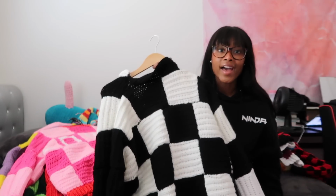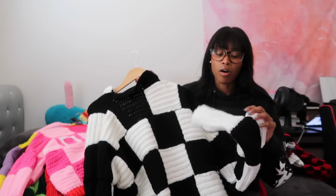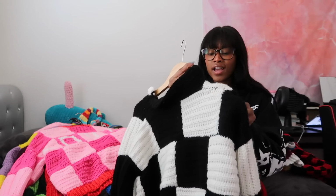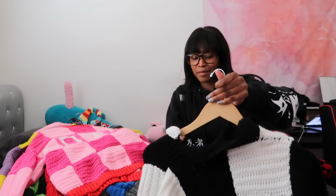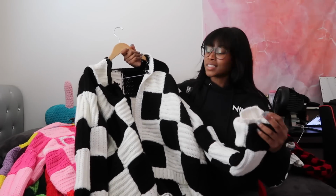This is so heavy. And I remember the sleeves were way too long. I don't even know why I made them so long. I was so new to crocheting, so I was just really doing anything. But this is so heavy. But this is piece number 2.